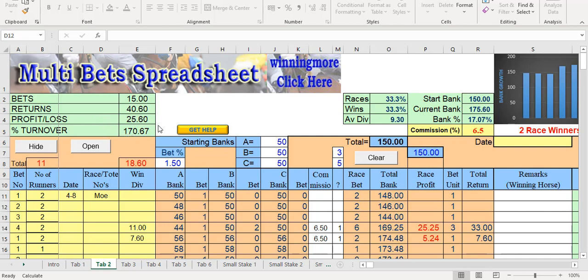So a nice return. We made 170% price on turnover, and you can see there we grew the bank by 17%. Okay, so that was Maui. In Maui, we had 6 races. We had an $11 winner and a $7.60 winner. So a nice day was had in Maui.